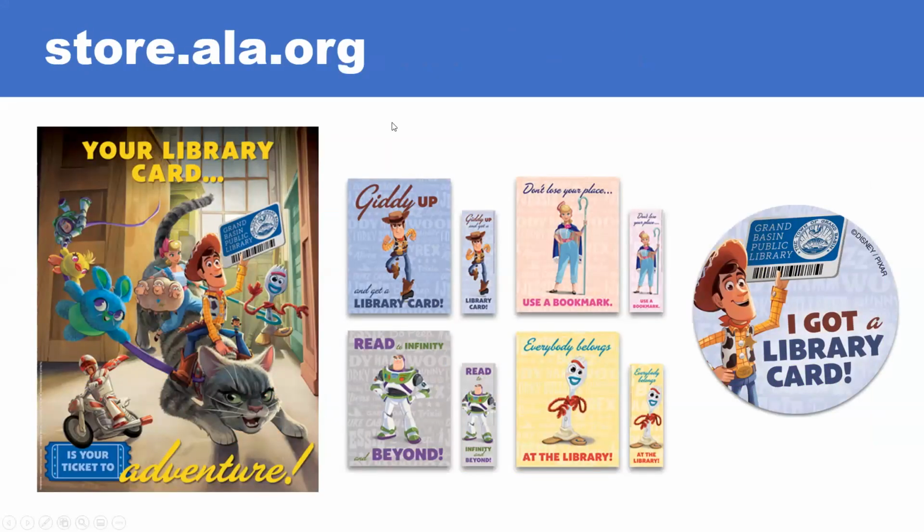All of us at ALA are super excited to be able to offer these freebies, but if you want even more Library Card Sign-Up Month materials featuring the Toy Story crew, there's also some awesome merchandise available for purchase in the ALA store. So as you can see here, you can buy the official poster on the left, but we also have mini posters, bookmarks, and stickers featuring some of the individual characters from Toy Story.